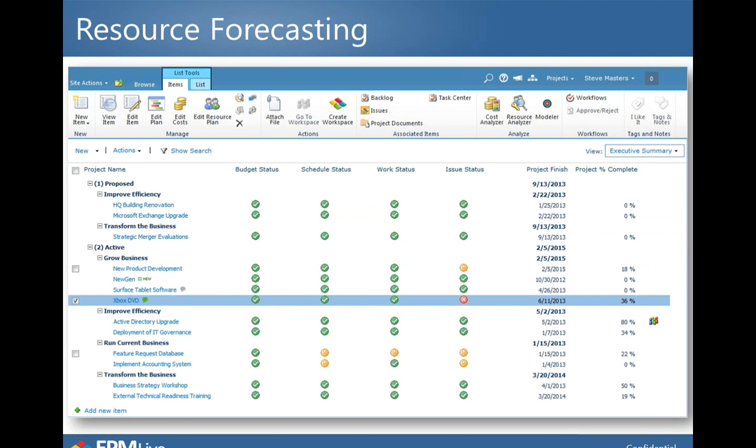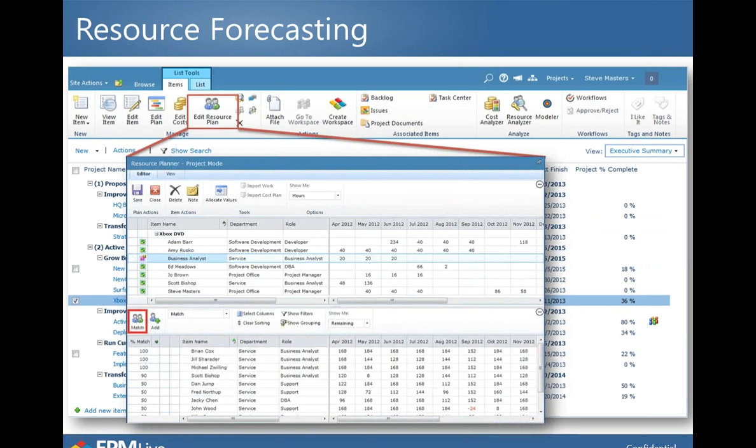From a resource forecasting perspective, as you start getting people assigned to work and allocated to these things, to be able to get an across-the-board view and see what the allocations are, whether or not people have any remaining availability, and whether or not they're even candidates to take on yet another piece of work is something that's of value and something that we provide right within the EPM Live solution.